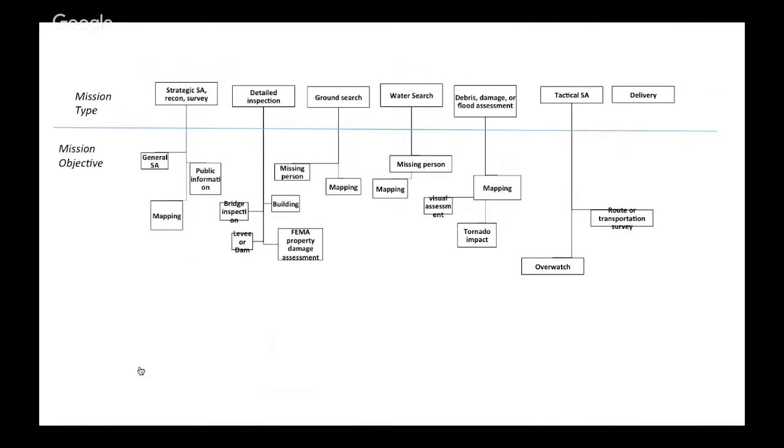I apologize for it, but if you see the mission types, you can see that they've gotten subdivided into mission objectives. So for instance, within strategic situational awareness recon survey, you would have one specifically just to get general situational awareness. Another mission objective within that larger mission type would be to provide public information. Another might be to provide mapping. So we do have this taxonomy, and we'll be referring to that throughout the data sets.